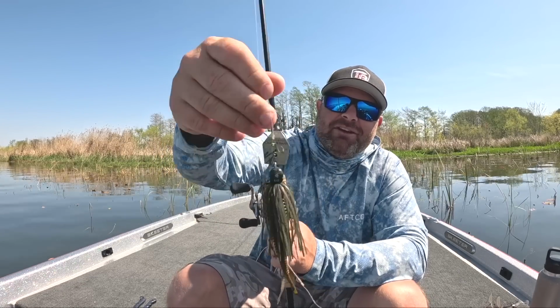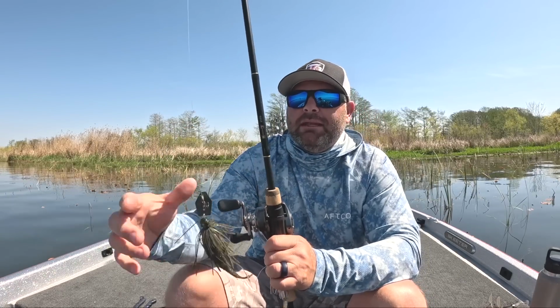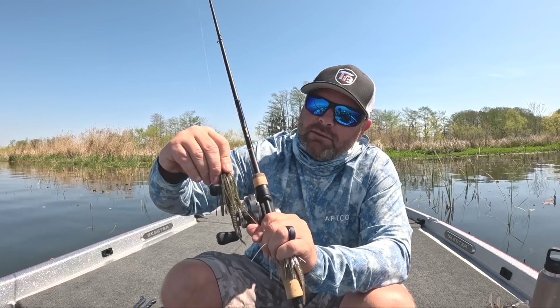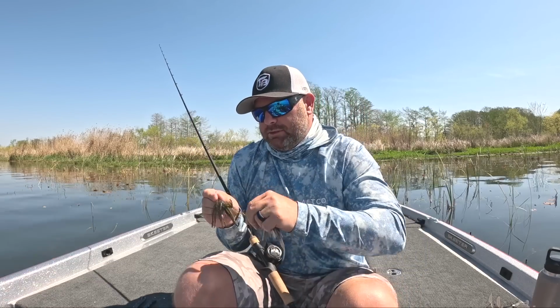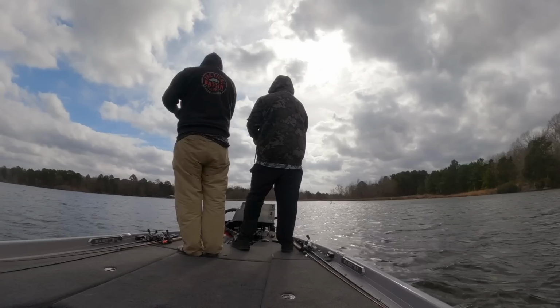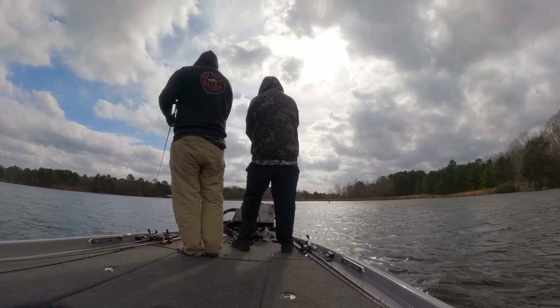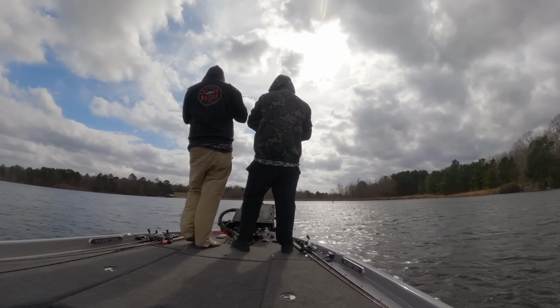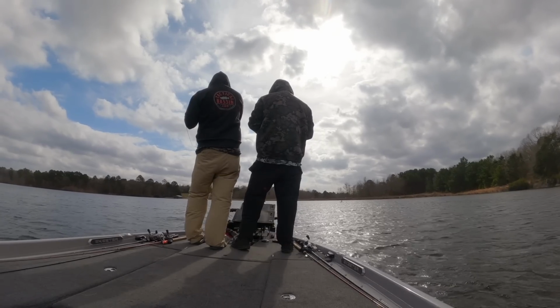So here I have just an all green pumpkin. That is an awesome pairing as well. Let me get this grass off so I can show it to you. In clear water, if I'm around bluegill, I might go with something with a little bit of gold or some chartreuse in it. But again, these fish spread out, so I'm chucking and winding and having that chatterbait.